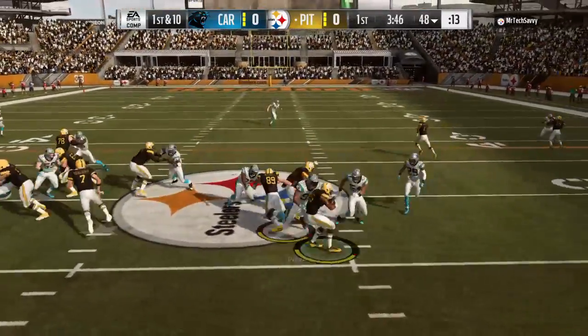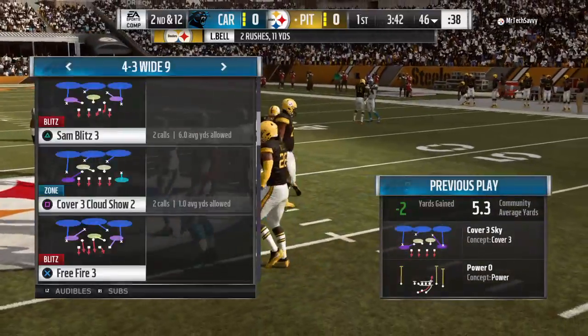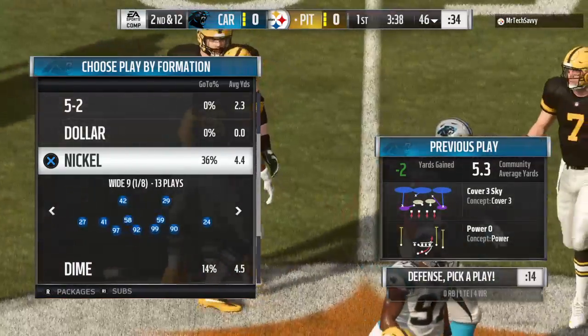Now a first down carry by Bell. And this one goes nowhere. Losing yardage on the play back at the 46. That's going to go as a loss of 2, and it'll be 2nd down.